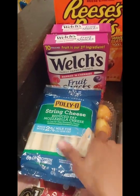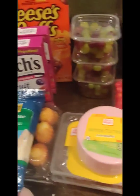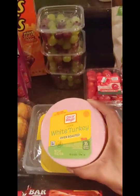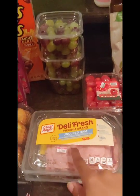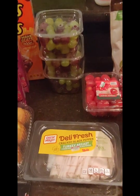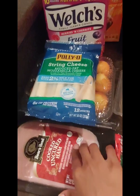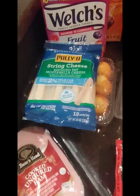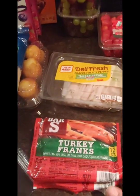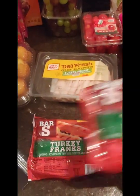Some Palio string cheese, some corn mini muffins, Oscar Mayer. I have the white turkey oven roasted. Some Virginia brand uncured ham, the cracked black pepper turkey breast, and then I have the Boar's Head cooked uncured ham, and then last I have some Bar S turkey franks. I've got two of those.